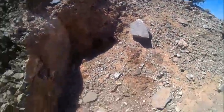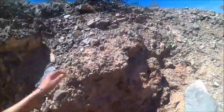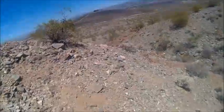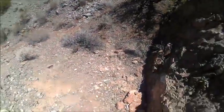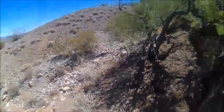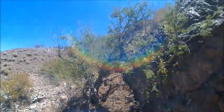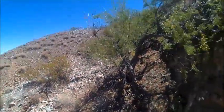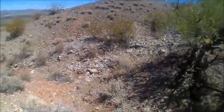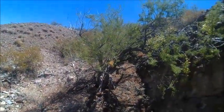So, looks like this area, if I can get them to haul some equipment out, do a little actual testing, might end up being a good spot close to town, but it's piss hot out here. The only shade you get is these little bushes, which really isn't much. So, I'm gonna get back down, see what they say about this area, and we'll be back.